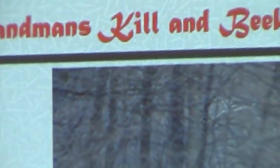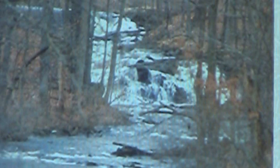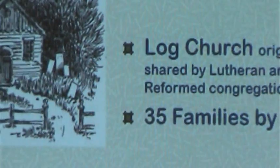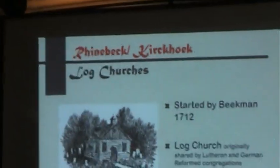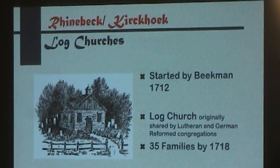The Landsman's Kill was very important for mill sites. And the first mill site was here, where the Landsman's Kill enters the Hudson River. And so that was a kind of a far way for all these people that were spread around in Rhinebeck to get to the mill. And so by 1740, Henry had put a new mill here closer to the village on Route 9. And so that's where they had to deliver their wheat for rent each year, and where they had to have their grain ground for their own use.